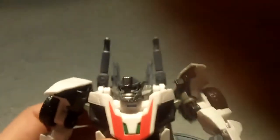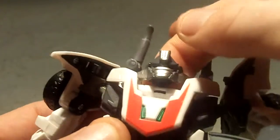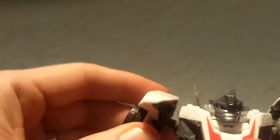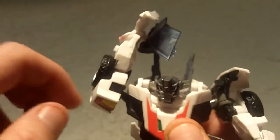So, well, macro. Head's on a ball joint, lots of movement. Mine's very stiff, can look side to side. Believe me, it's just I don't want to risk it. It's really stiff, very, very new. Okay, shoulders again, ball joint, kind of an in-out movement all the way around 360. Although this panel here does get in the way when you go like that.